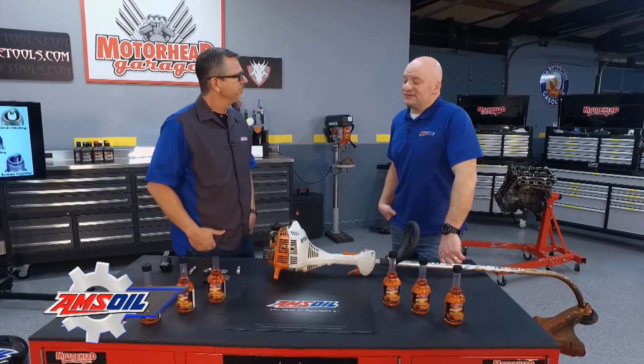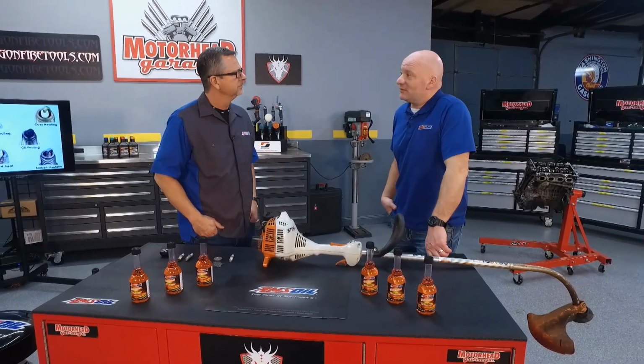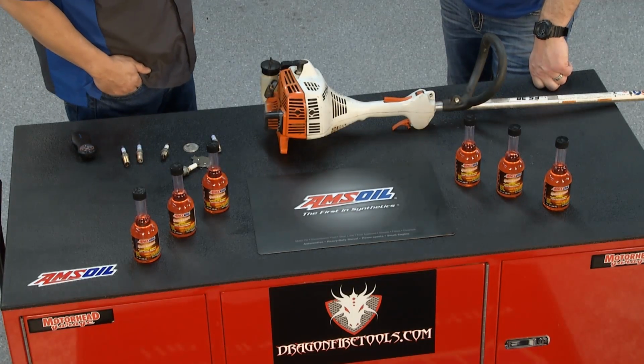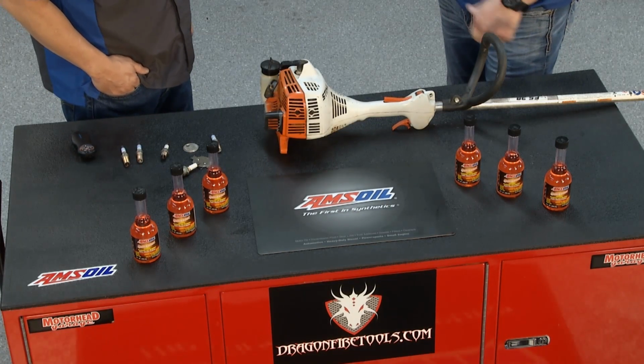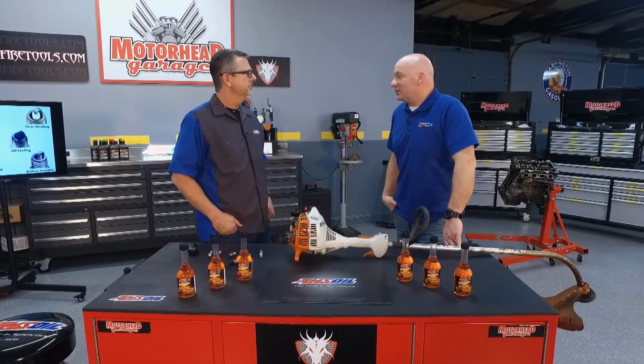Isn't that right, Len? That's correct, and you know, we're looking at a string trimmer here, and you'd be surprised at how hot these things actually get. You wouldn't think about it, it's just a small piece of lawn and garden equipment, but the spark plug temperatures on these things can exceed 500 degrees F. And when we get to those temperatures, deposits become likely.